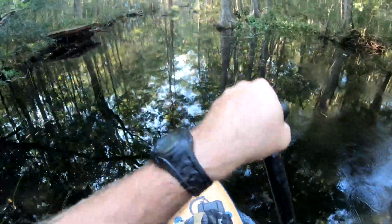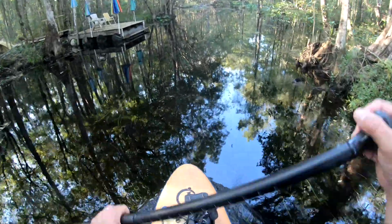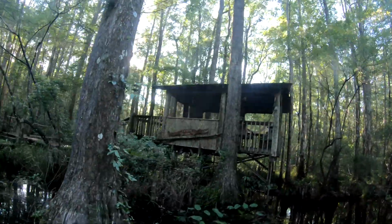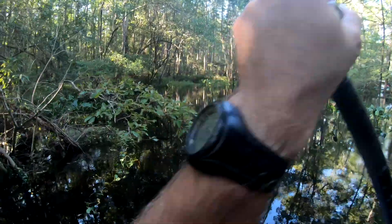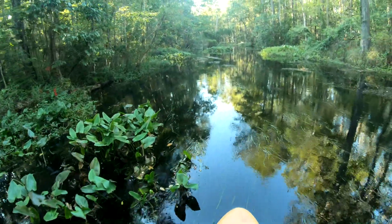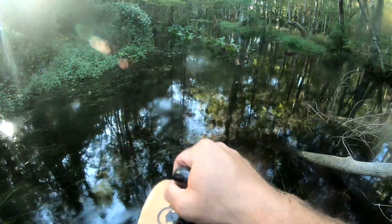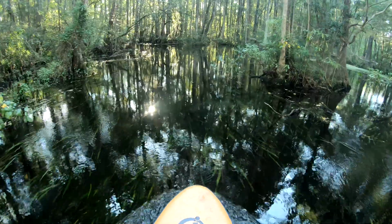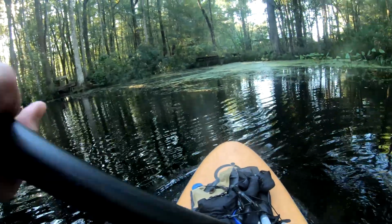So as I started out on this little trip, I figured I'd paddle north and make my way up the spring run to Horsehead Spring. Supposedly this is Horsehead Spring. Not much to look at. Terrible visibility, the water was murky. Yeah, I'm not going down there. So maybe I'll go up the spring run a little bit further.